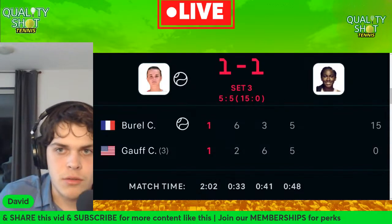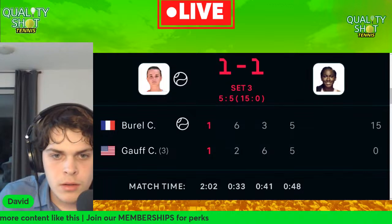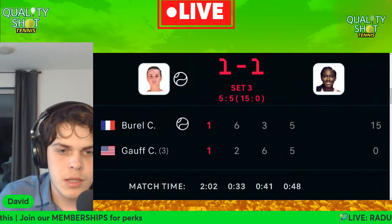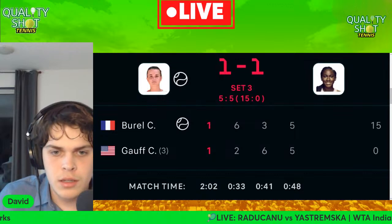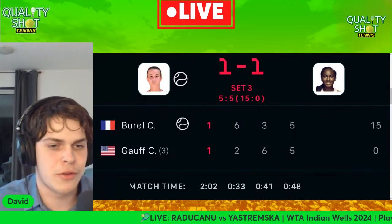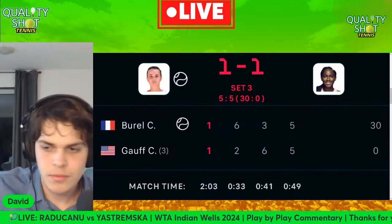15-love, second serve. Backhand. Attacking return from Goff, but the slice is good from Burrell. Passing shot. Oh, that's perfect from Burrell. What a slice. Short. That's very good.